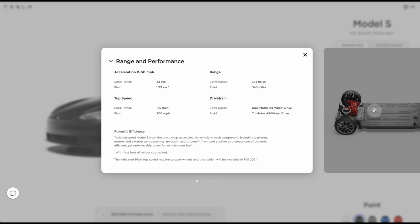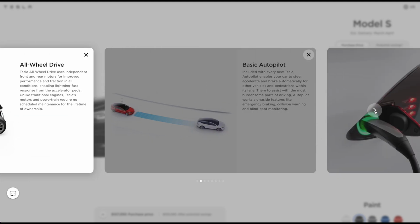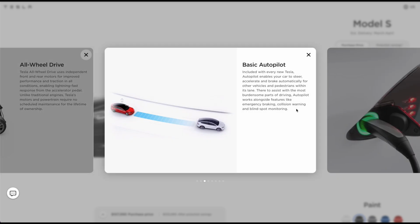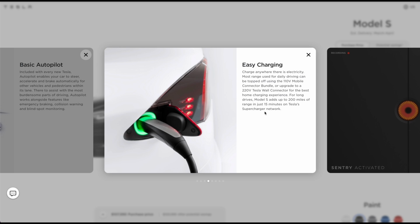You can toggle to the right here to get more about the all-wheel drive system. I definitely suggest taking a look at that. I can continue to go to the right here. It will give you basic autopilot. There's also advanced autopilot available as well. Gives you more information about charging, so you can charge the car and different types of things that you may want to know about for charging itself.